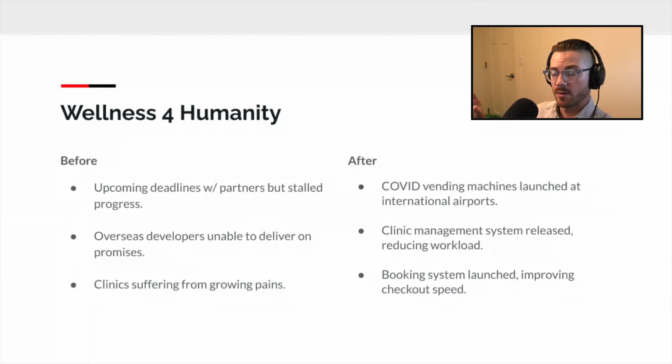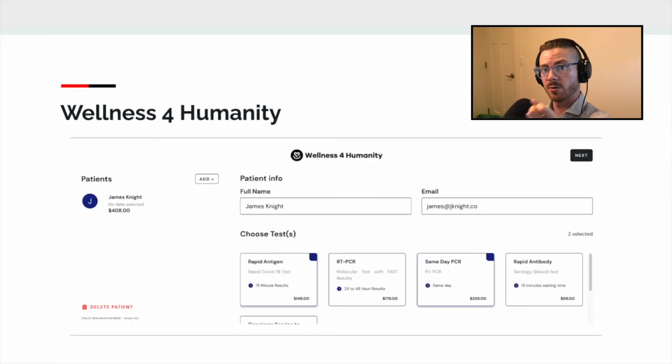After this process, after this sprint, we launched the vending machines at the international airports. We designed and developed a custom clinic management system for their clinics. The COVID testing was unique in the way that it needed software. Off-the-shelf solutions didn't work. We did the design for that during the sprint process. And we launched a custom booking system. Again, the off-the-shelf checkout cart systems didn't really work well for testing, so we had to build something custom. This is a screenshot of the booking widget that we built and installed on their existing websites.